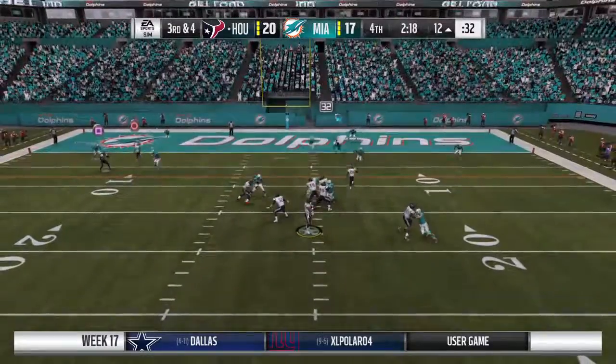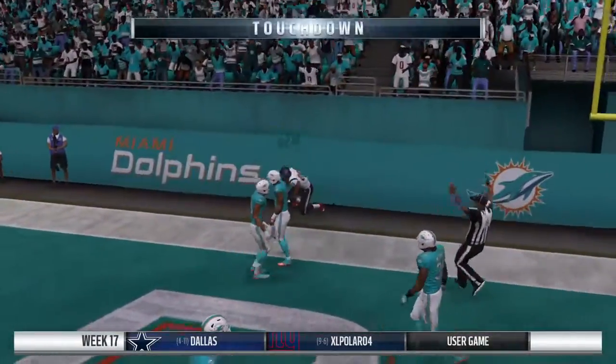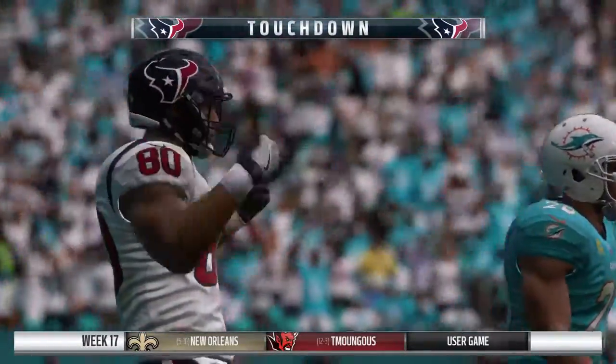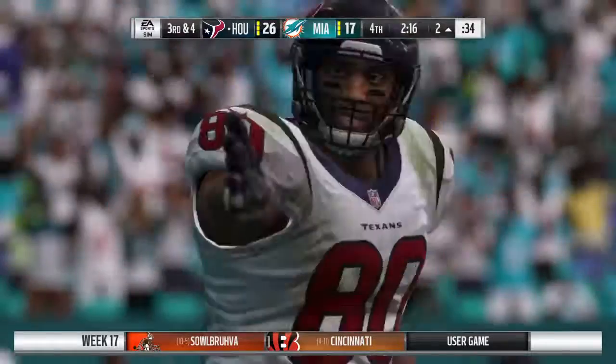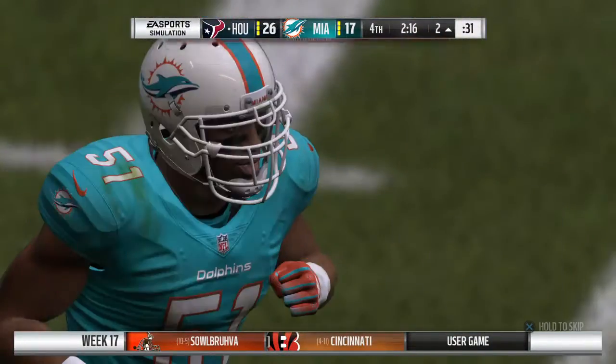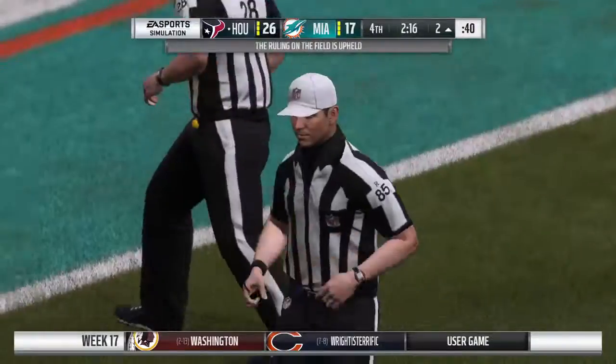To throw is Watson. And that is caught. Touchdown, Texans. O.J. Howard with touchdown number 8 on the year. And the Texans will add on to their lead. They found a gap there on the post pattern in the middle of the field.